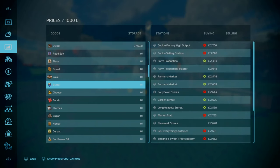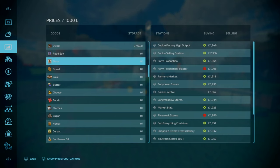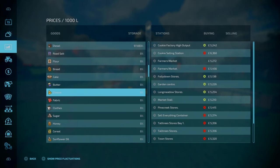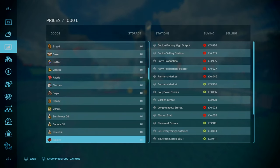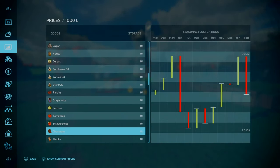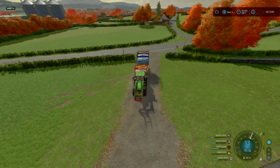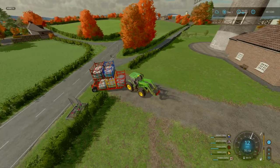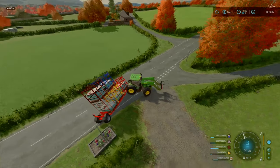So we're getting 3,200 per thousand for the butter, 2,300 for the flour, 6,300 for the cheese, and lastly is the chocolate. And we'll be getting 7,300 for that, so that is a lot of money we're going to be making. That is a lot of moolah.